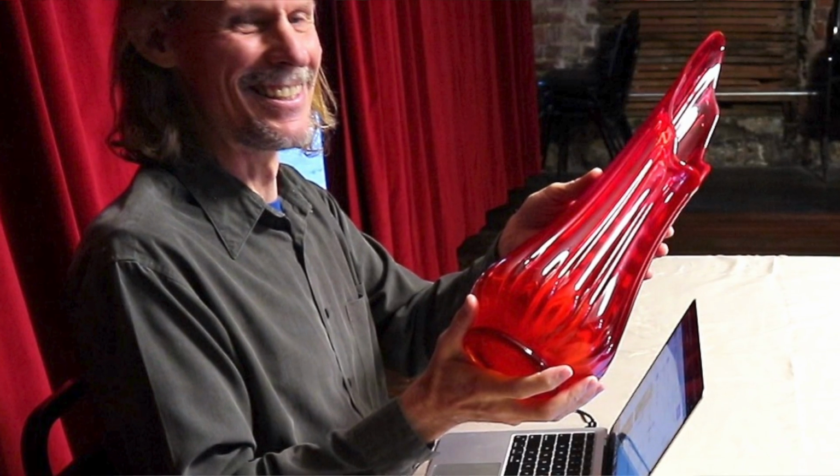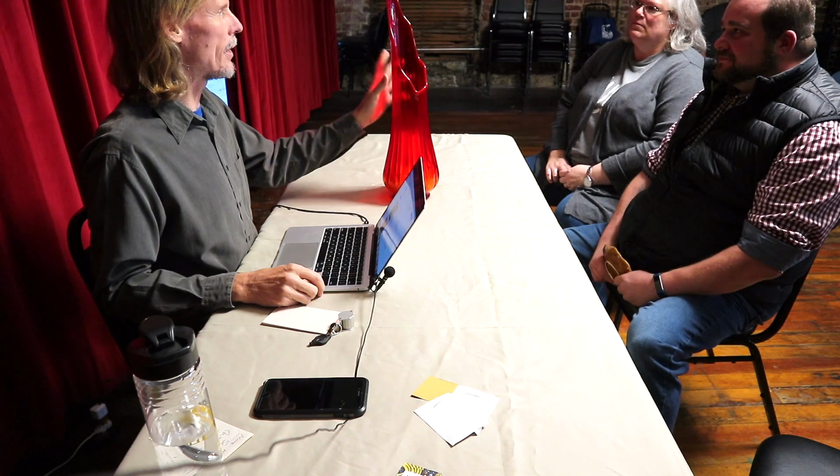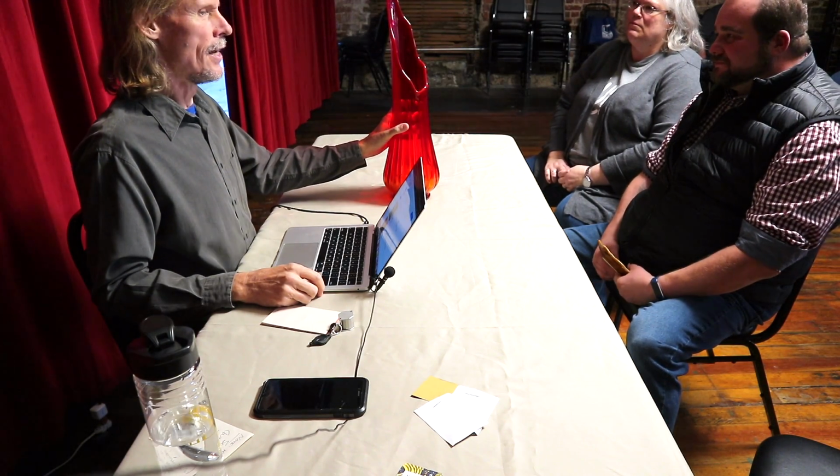Viking actually came out with these first. These are called swung bases. They are very, very popular with collectors right now. We're probably at a collecting peak with these. They were really big in the 1960s and 70s. They came in little sizes this big and big sizes.